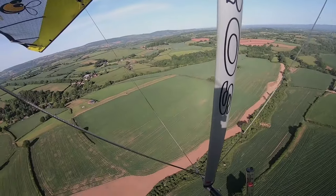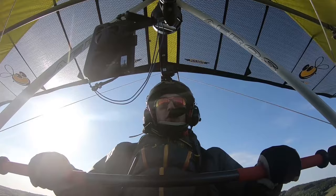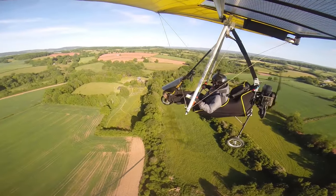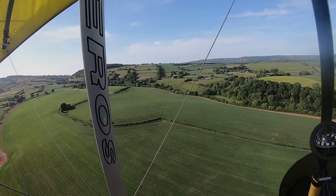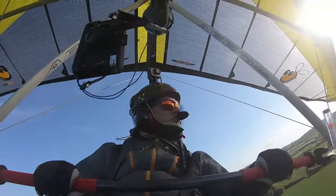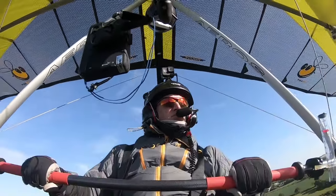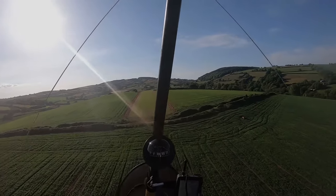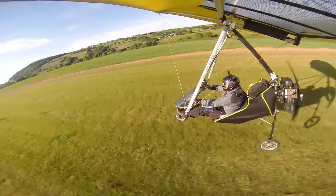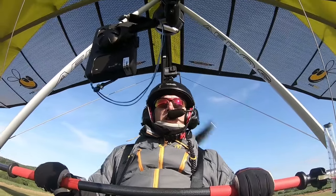Around the downwind leg. Forward flow flyby. Come on, do a decent landing, Giles. Come on. Nothing on final. Bar in and we're down. Nice, happy with that.